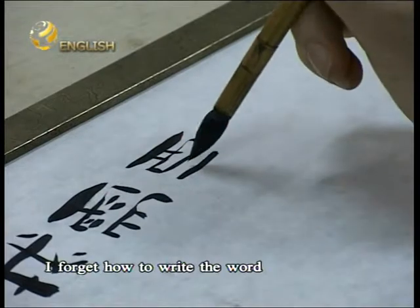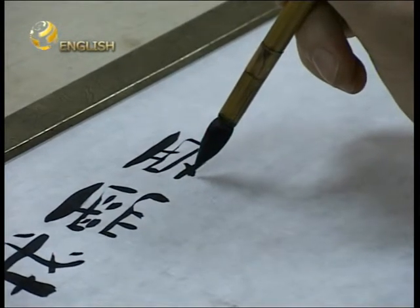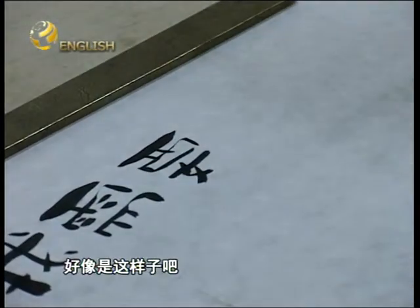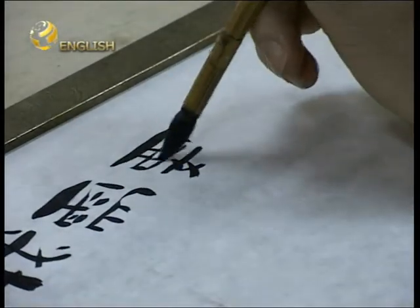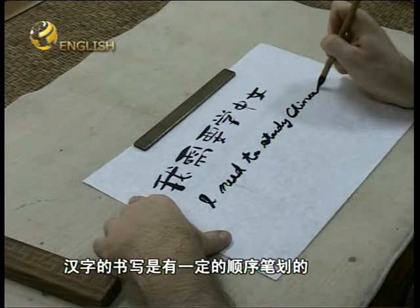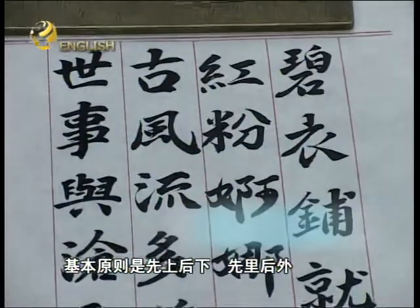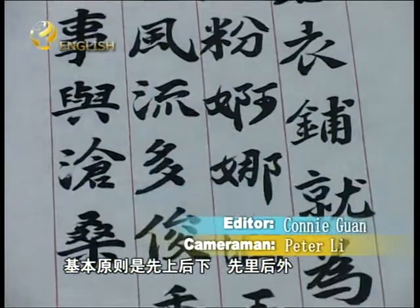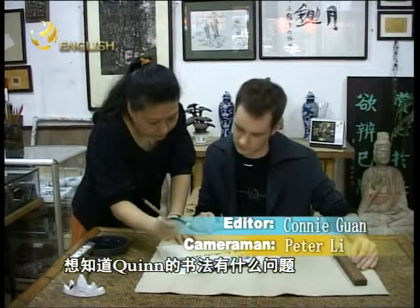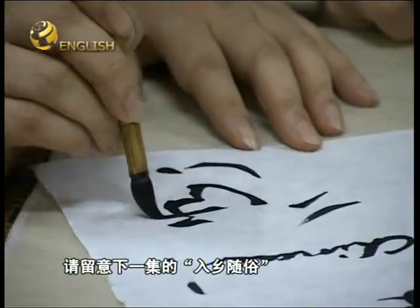我忘记了，女, something like that. I'm gonna make these longer. There is a certain order to write strokes and radicals in a Chinese character. The general rule is from above to below, from outside to inside, from left to right. To see some of the problems Quinn faced with his calligraphy, please stay tuned to the next Culture Shock.